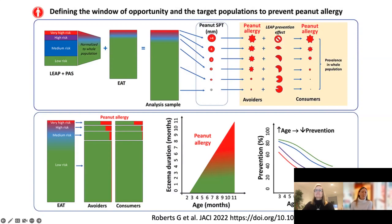Now, the PARS study was a study that looked at the children that were screened for the LEAP study, but were not included. So these were children that had eczema that was too mild to be included into the LEAP study, which was the low risk in green that you see here. And then these were also children that were already deemed to be allergic to peanut because they had a skin prick test of more than 4 millimeters to peanut when they were screened. So this is in red, the very high risk group.